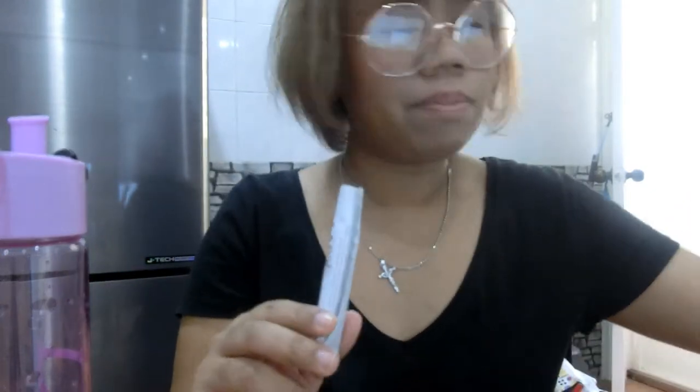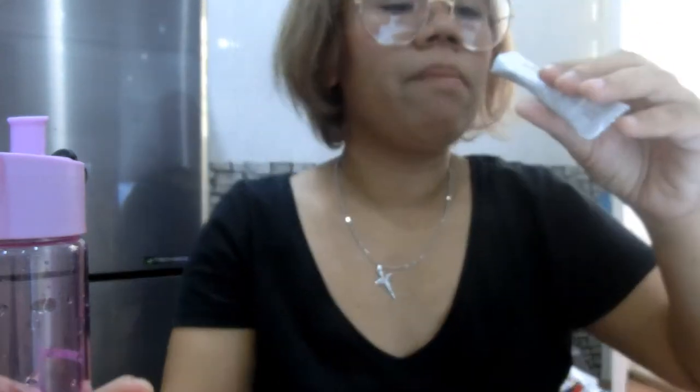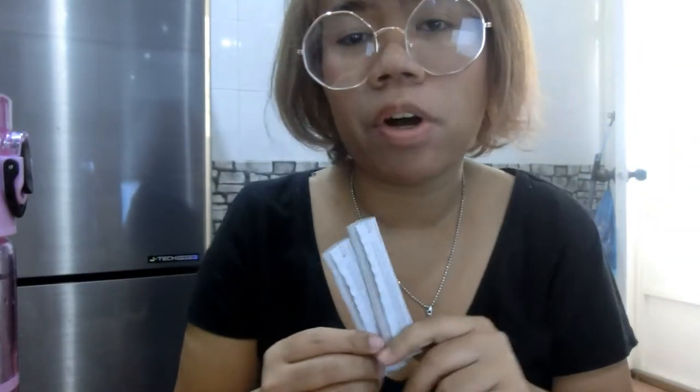So let's say those people who give excuses like, I don't like to drink all these things because they taste weird. No, not at all. This Lady Blossom, it's not only pink, but inside also nice. I don't want to pour for y'all to see, but it's really nice.